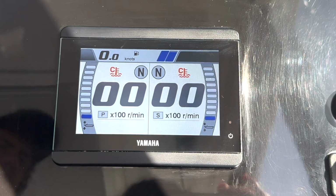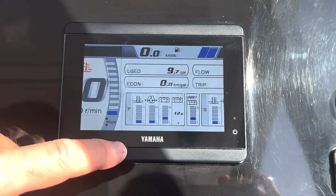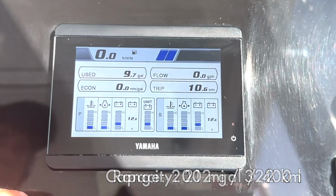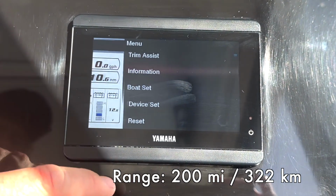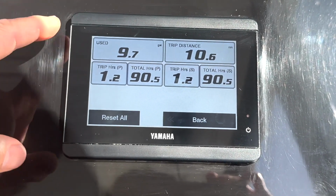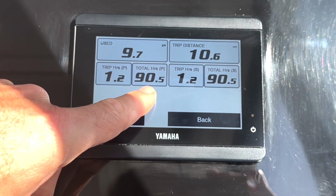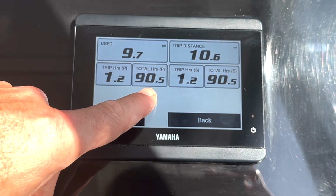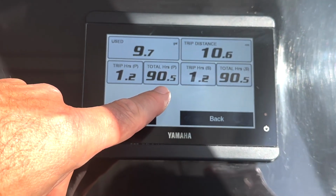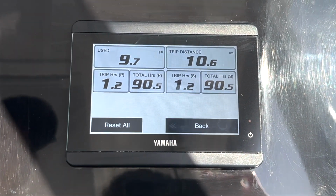After we clear the track, we're going to check our fuel, which you can see we're almost full on the tanks. We look at gallons used, 9.7. We have 210 gallon fuel capacity, so we have about 200 miles range. We're going to go into information, trip, that we check the hours that have been used so far. We log those on the engines of 90.5. We don't reset the trip each time. We do it per fill up on fuel. So with those checked, we'll go through the rest of the checks, but we make sure those are logged in the logbook before we get underway.